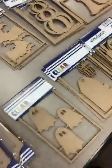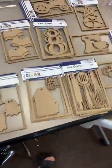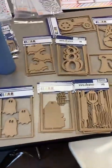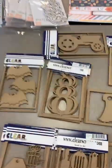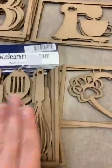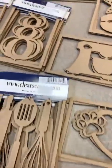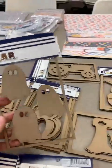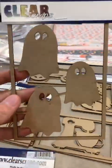So stinking cool. All right, next up, now we've just got some little chipboard pieces. We're going to do the same thing with this, 4 or more, 10% off for your chipboard pieces. And I was feeling Halloweenish because I knew kind of when this would be coming in. So how cute are these little guys?